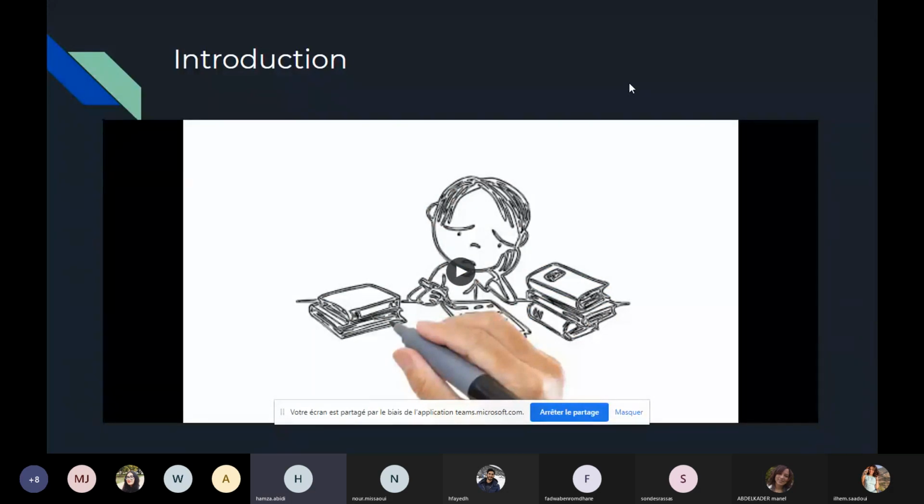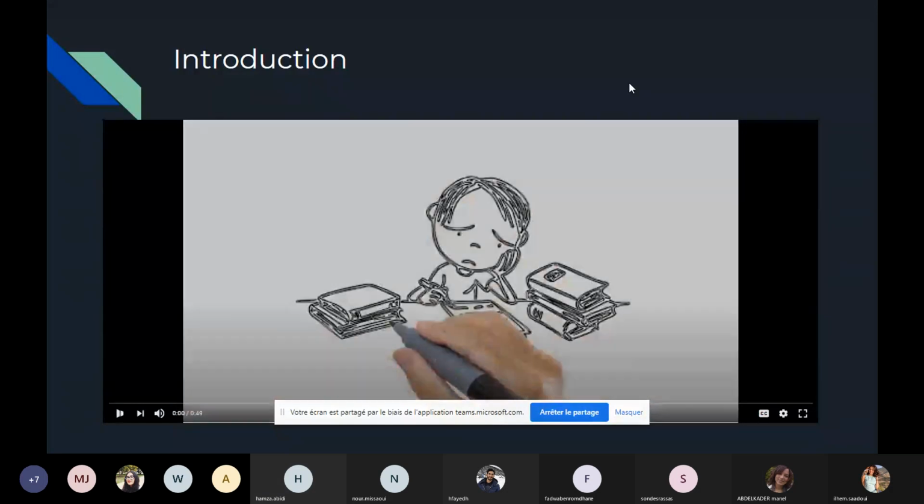This is the main concept. It's good, thank you. This is the main concept that you should keep in mind. So now let's dive into more details and see how OAuth works exactly.